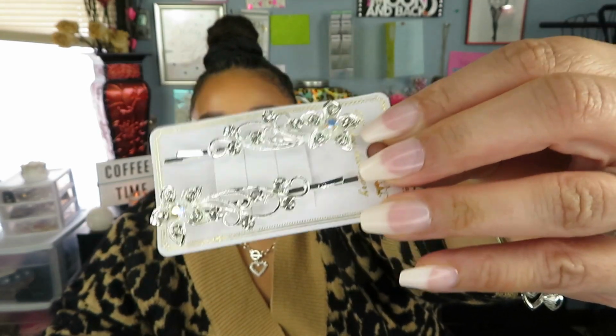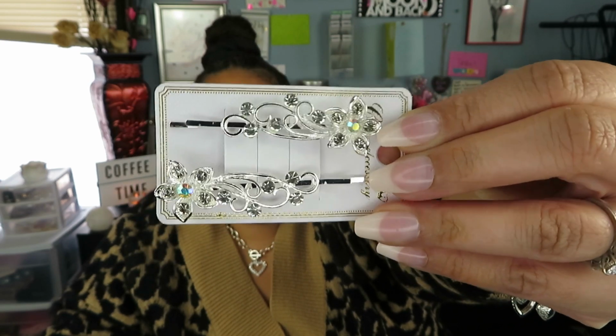All right. And then I got these really cute hairpins that have rhinestones on them. They're called the Blingy Floral Hair Clips or something like that. They're really pretty. I know my ring needs to be cleaned. I know.